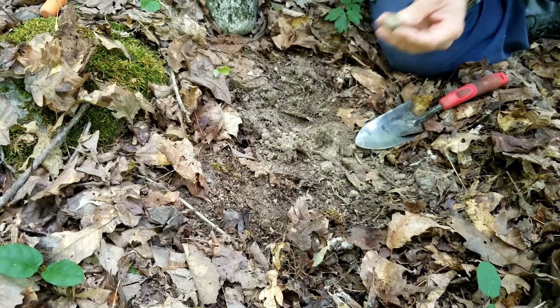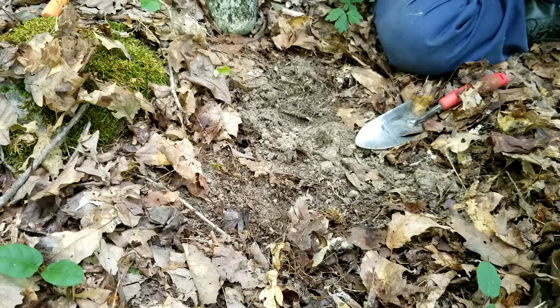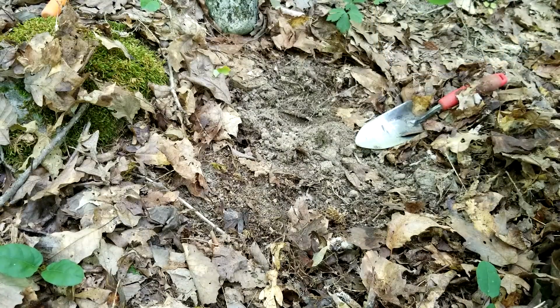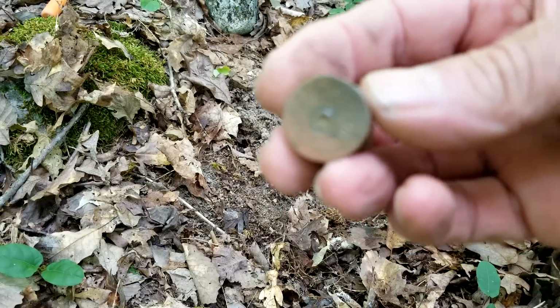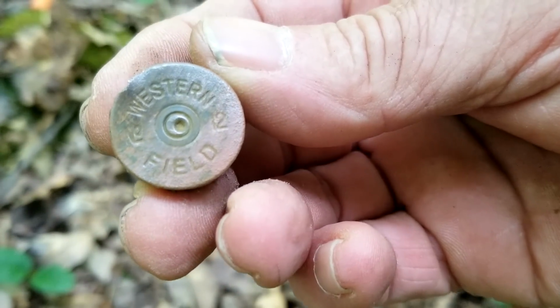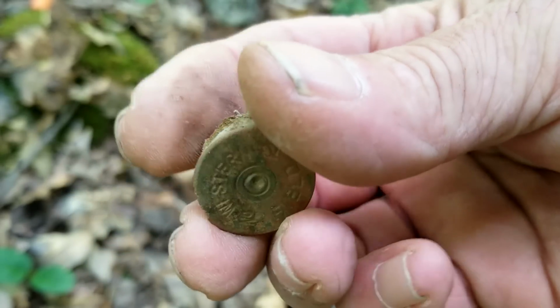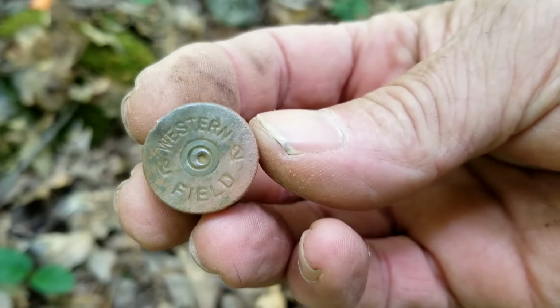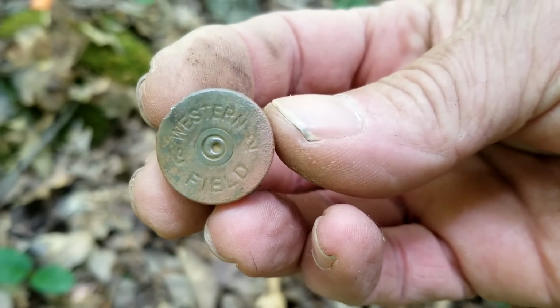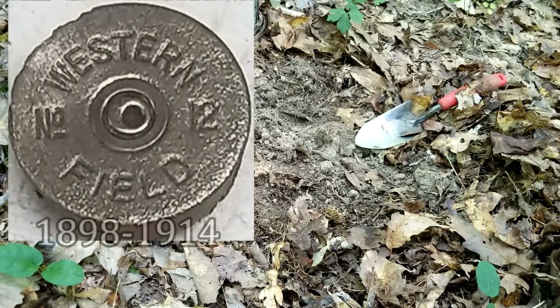Shotgun shell. This one looks rough, too. See what this one looks like. No wonder this one's rough. Look at this. I know that's old. Western Field. You can see the condition of it. Still got a good top on it though. That's an old one. Nice find. A really nice find. I know that's around 1900 anyway.